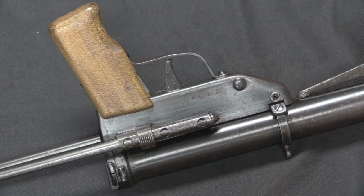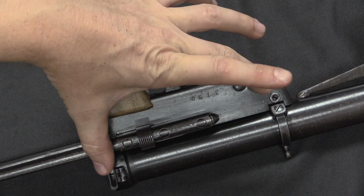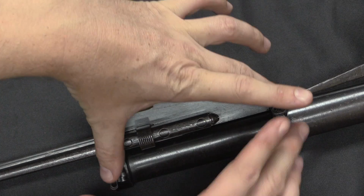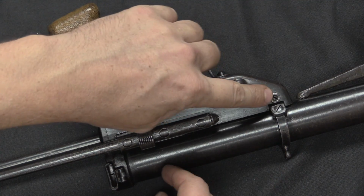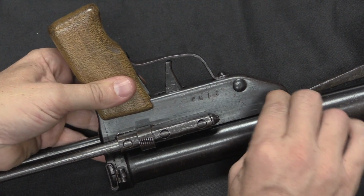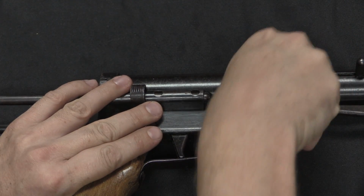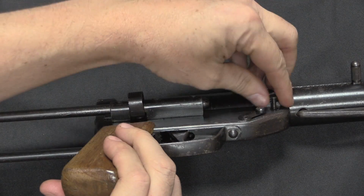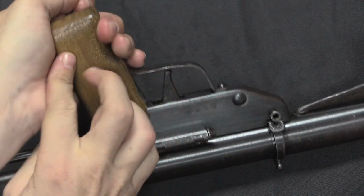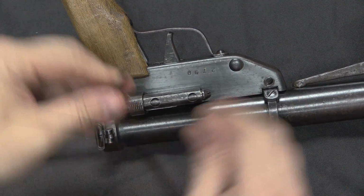So disassembly begins with this front pin here. You actually have to take the trigger group and grip unit off perpendicular to the barrel. It doesn't pivot on this pin. You take out the pin, and then we press in a plunger at the back to remove it. So we have a 2-part pin here. Push that through, and then I can pull out this side of the pin, and then use that to push out this side of the split pin. So now it's loose there.